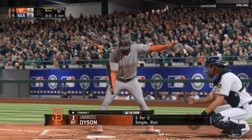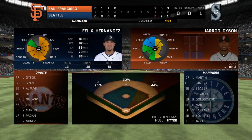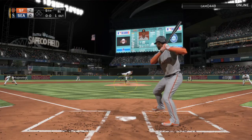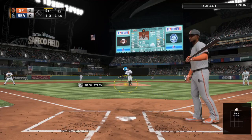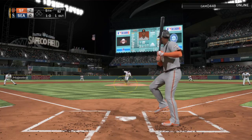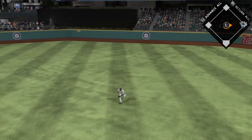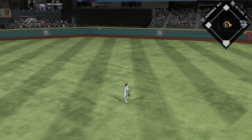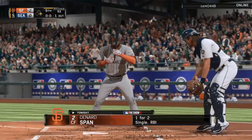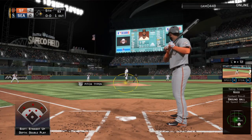Gerard Dyson steps in, working on a 1-for-2 game so far. Hernandez into the windup. Here's the first pitch. Here's a sinker to start him out, but he wouldn't bite. It's ball 1. Smoked on the ground up the middle, and that is through into center field for a 1-out single. So a runner on first with 1 out now, and standing fourth is the left-handed hitting Denard Span.